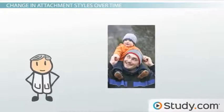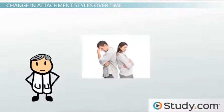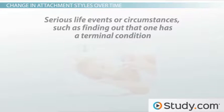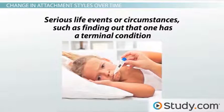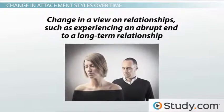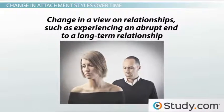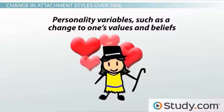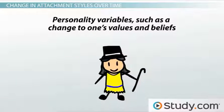While attachment changes from infancy to adulthood, researchers have found that most people, between 70 to 80%, do not experience significant changes in attachment styles over time. The people who do experience a change in attachment styles may have the following: serious life events or circumstances, such as finding out one has a terminal condition; a change in view on relationships, such as experiencing an abrupt end to a long-term relationship; personality variables, such as a change to one's values and beliefs; or a combination of all of the above.